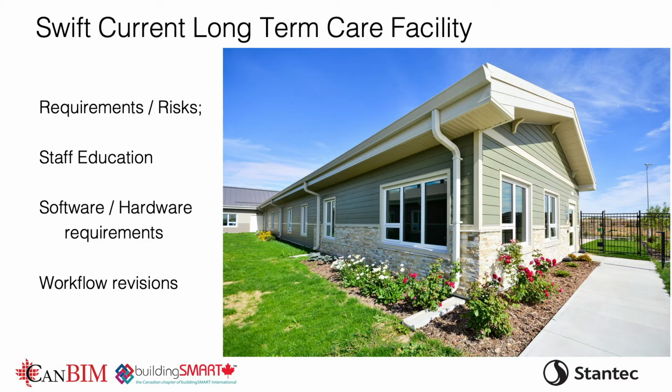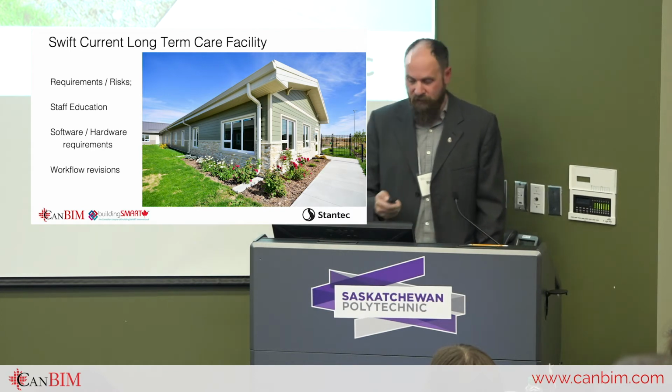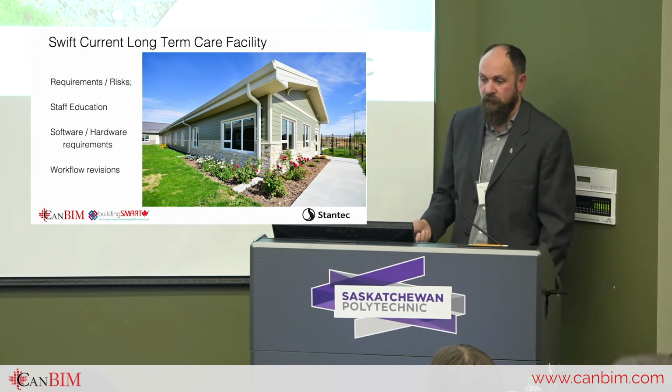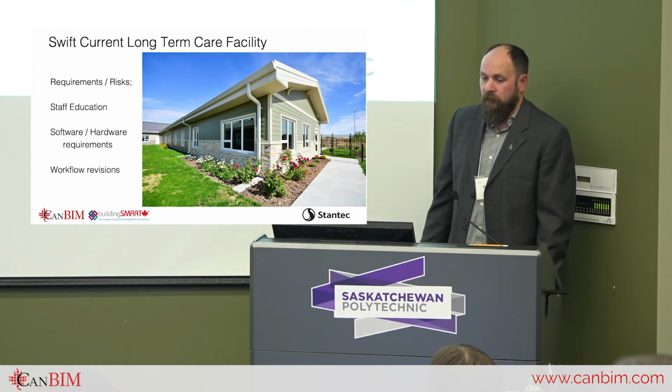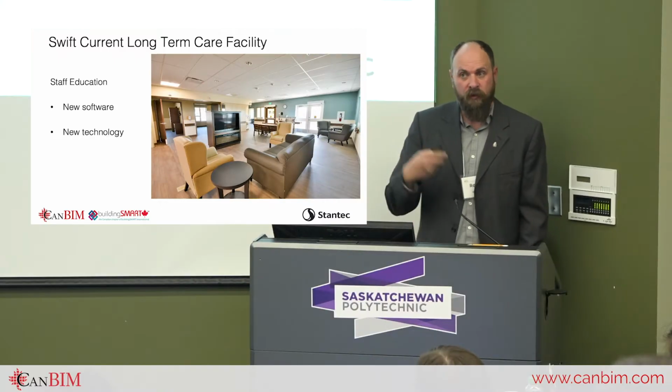And then some workflow revisions again. That was another big thing that we had to really understand, especially those guys that have been doing things a certain way for the last countless number of years. So again, the education, the software, the technology. We ended up getting through those hurdles, getting people trained up.